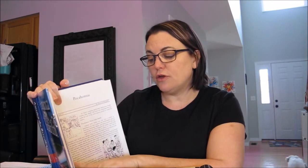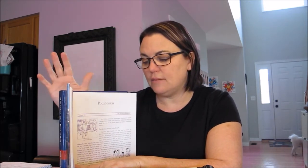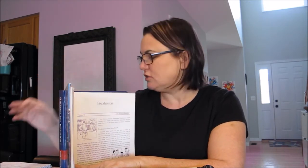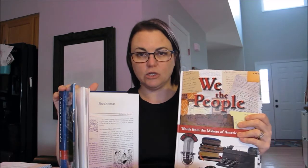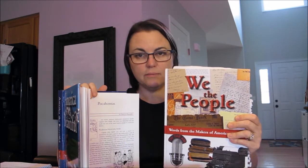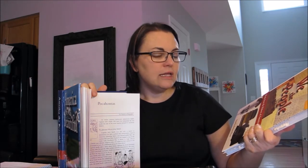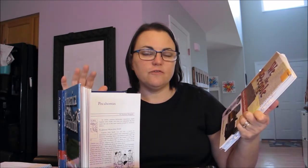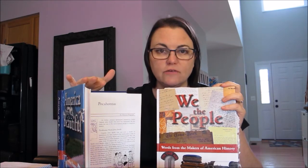Literature, so there are 2 different segments to the literature section. One is a book, and the one that comes with this particular curriculum is called We the People. It has historical documents, letters, different songs in history, different pieces of poetry from history, and it will have them corresponding to the different history lessons.